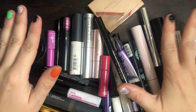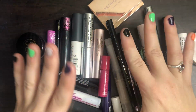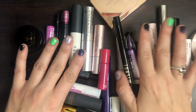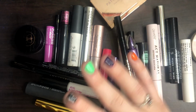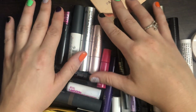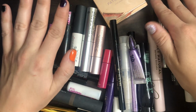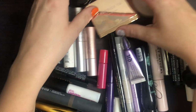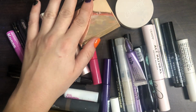All right, here's the next drawer of stuff. This is my eye drawer, what I call my eyebrows and lashes drawer. So I'm not going to be swatching a ton of this, and honestly some of these things need to go. But okay, let's just go ahead and start. We'll start with brows. Let's organize everything actually really quickly.